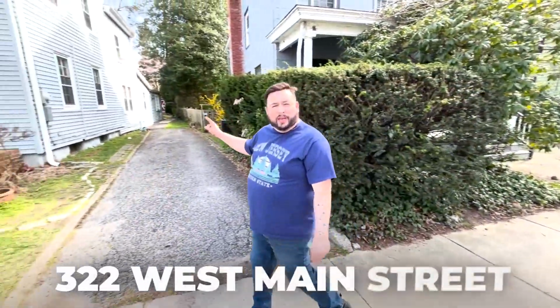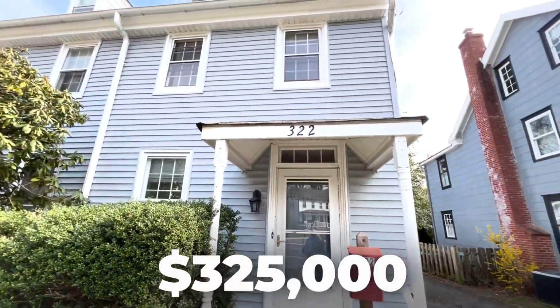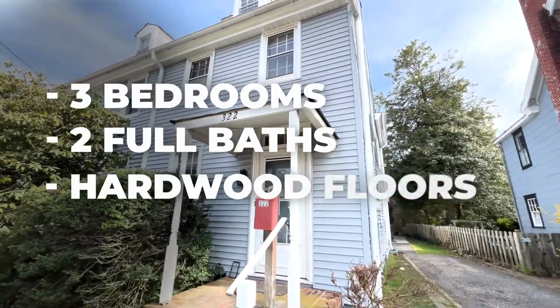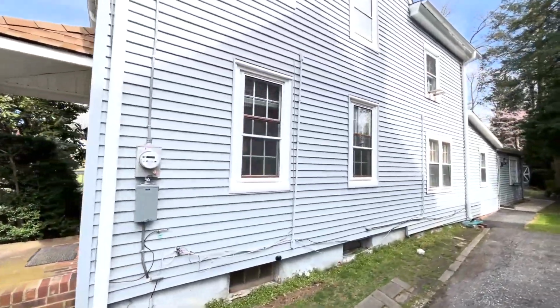Now, if you're looking for some historic action and you're watching that modern budget, there are some options on Main Street that may be a great fit for you. I'm at 322 West Main Street. This twin is currently for sale. It's priced at $325,000. It is a 3-bedroom and it is 2 baths. It has hardwood floors throughout. And the best part about it is that you are literally a minute from everything that makes Moorestown great. You can walk from your doorstep to all the pizza shops and cafes in literally a hop, skip, and a jump. So you definitely would want to check something like this out if you are conscious about your budget, but you still want to be in Moorestown.